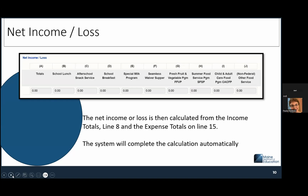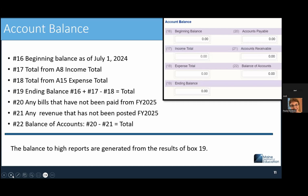The next section is net income and loss. And this is all calculated for you. The system does that for you. The next is the account balance. So number 16 is your beginning balance as of July 1st, 2024. This would be the figure after all the transfer of expenses and revenues was complete for the end of the year closeout. Usually this is the figure that auditors are looking at.